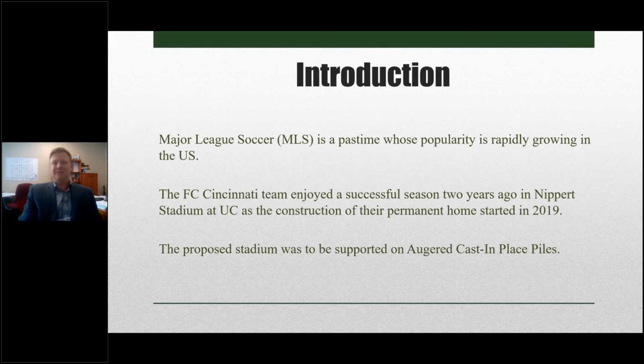Major League Soccer is a pastime whose popularity is rapidly growing in the U.S. We're starting to see these stadiums pop up all over the place. You know, for the DFI, this will be at least the second presentation we've done on one of those. We've already talked about DC United up in DC, where Christoph Lokasol talked about head fixity, pile head fixity I should say. But we're proud to have this one being constructed in Cincinnati.